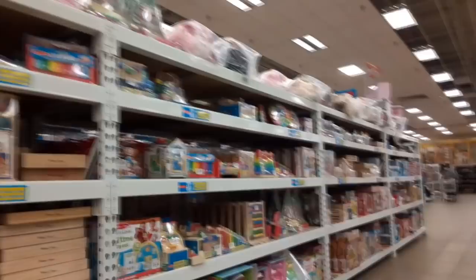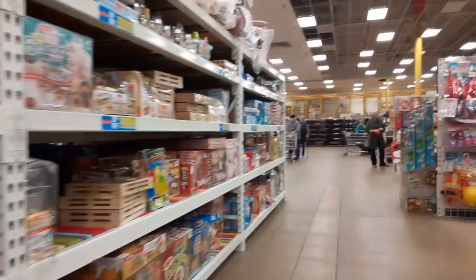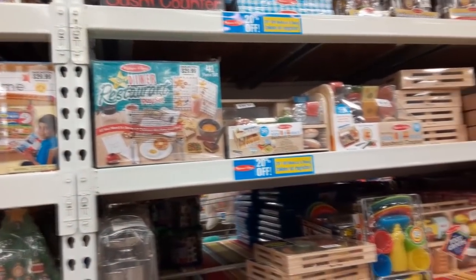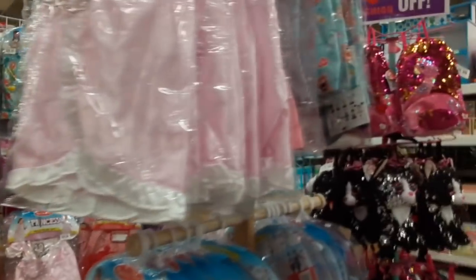My nephew loves cars and stuff like that. And some baby dolls. I wanted to get a baby doll set, but they did have a few down there. Some really neat stuff. Everything you need for a kitchen, they make them, I swear. Here's some of those purses, but I think they're the bigger ones. I don't know where I'm going.